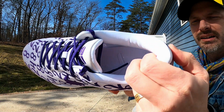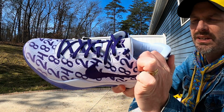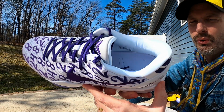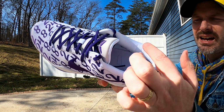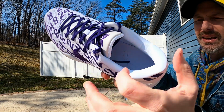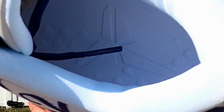Around the collar area, it just feels so padded. I think much like other Kobes, this is a shoe that'll really mold to your foot. It's got a white, almost satiny sock liner, and then the insole is white as well, and it's got a white sheath down on that too.